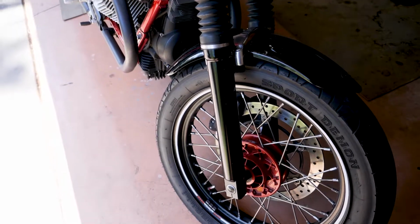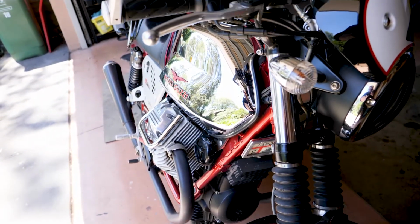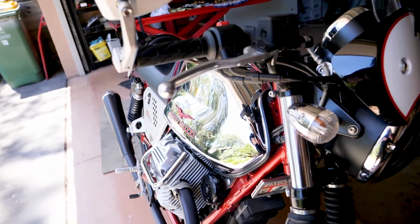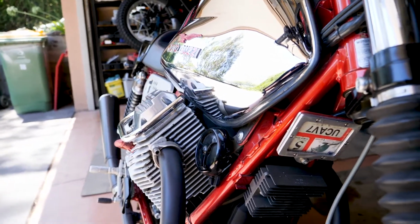Now, while the original machine was very heavy, 220 kilos, this one's very light. I think 197 kilos, wet. I think in the brochure they'll claim it as 180. Something like that. And you don't weigh very much. No, I don't think so. So pretty svelte.